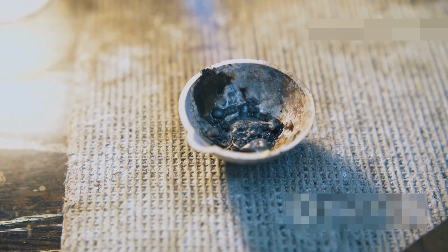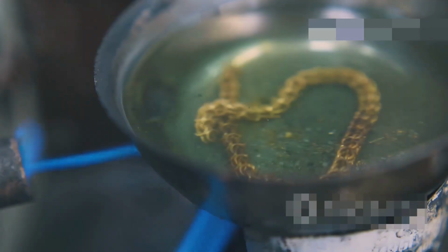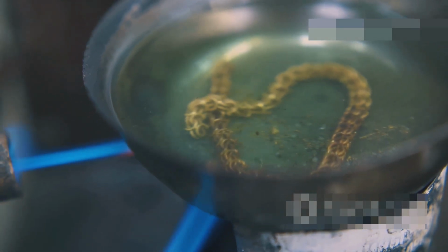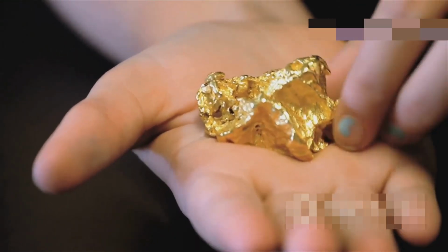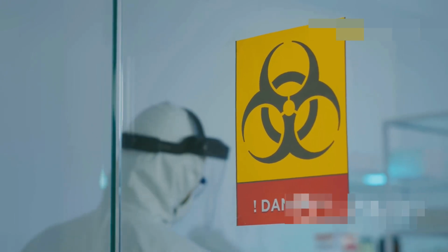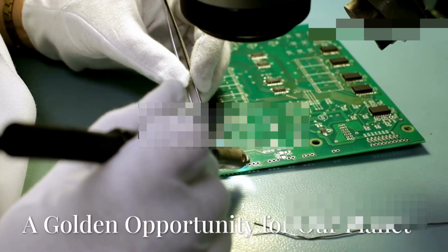The final step is to melt this powder down. To do this, you need a special crucible, a ceramic cup that can handle extreme heat, and a very hot torch or a furnace. As you heat the powder, the impurities burn away, and the tiny gold particles melt and clump together. As it cools, you're left with a small, solid bead of nearly pure gold. It's an amazing transformation, going from computer junk to a real, tangible piece of precious metal. But again, this is a dangerous process with acids and extreme heat. It's cool science, but definitely not something to try at home.